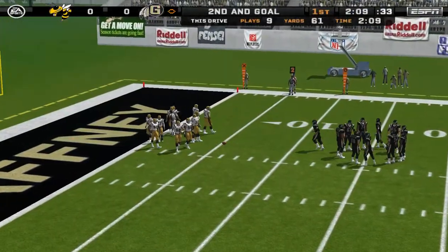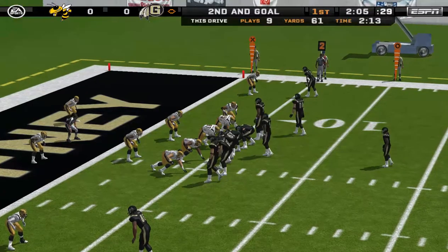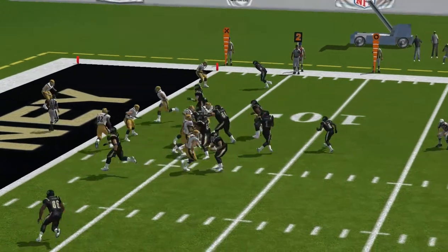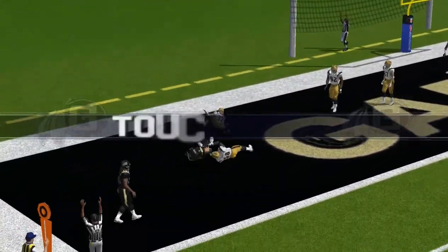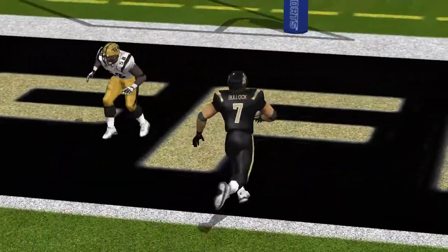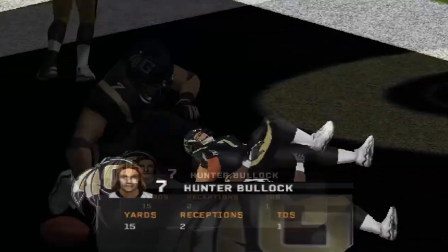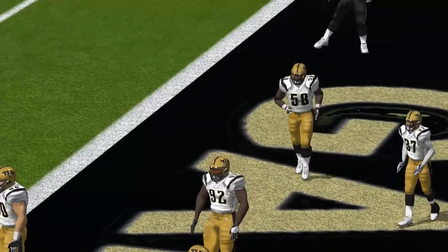It's second and goal at the 5. Kirby, the lone setback. Dropping back. Gets the pass off. Jumps up, and he has it. Touchdown. Watch this catch by the tight end. I always say the tight end is always more of a threat in the red zone. He's a big target, and his skills sometimes cause matchup problems for the defense.